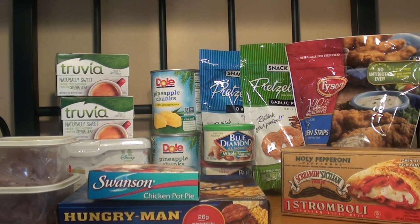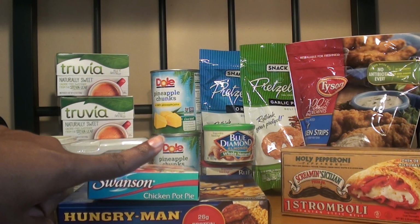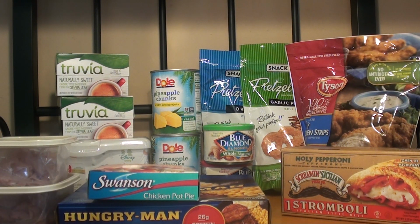The next item that I purchased was the Blue Diamond almonds. This is the 6-ounce can. They're on sale for buy one get one free. For the two of them, it was $3.89. I used the manufacturer coupon, which is $2 off of two.